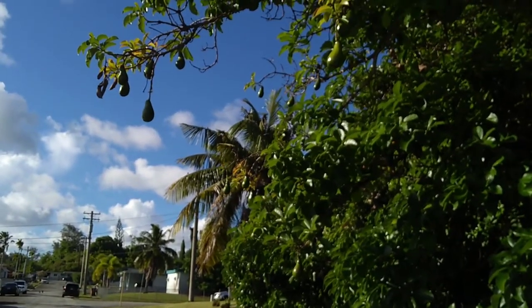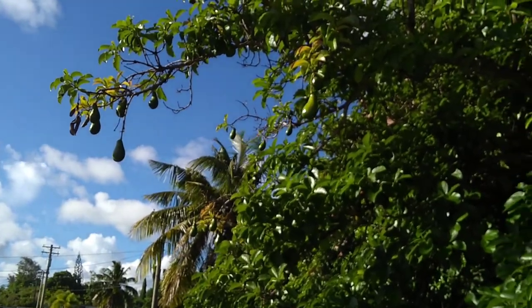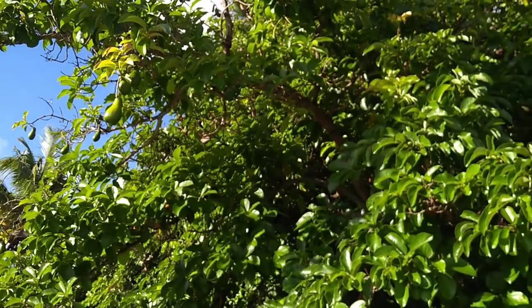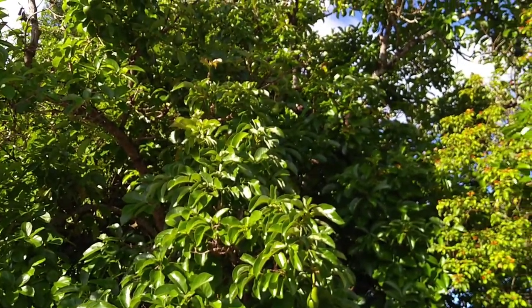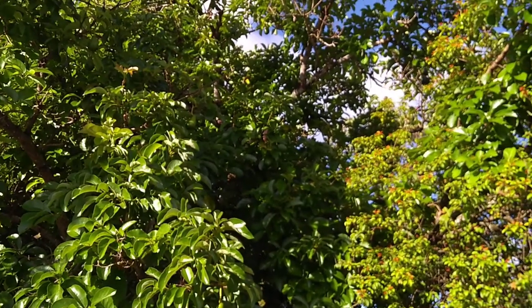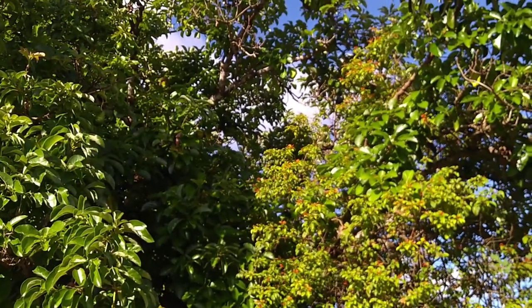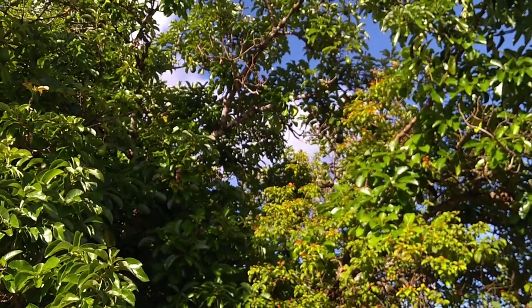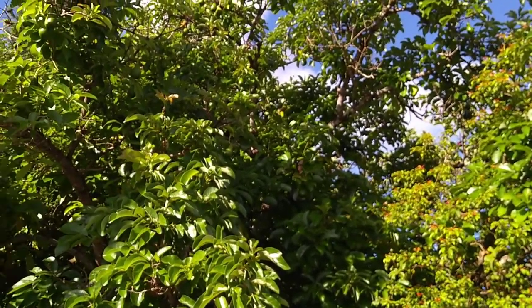Okay, not sure how well this can be seen, really, but this is the avocado tree. Really went crazy this year. Just filled with avocados. Big ass avocados.